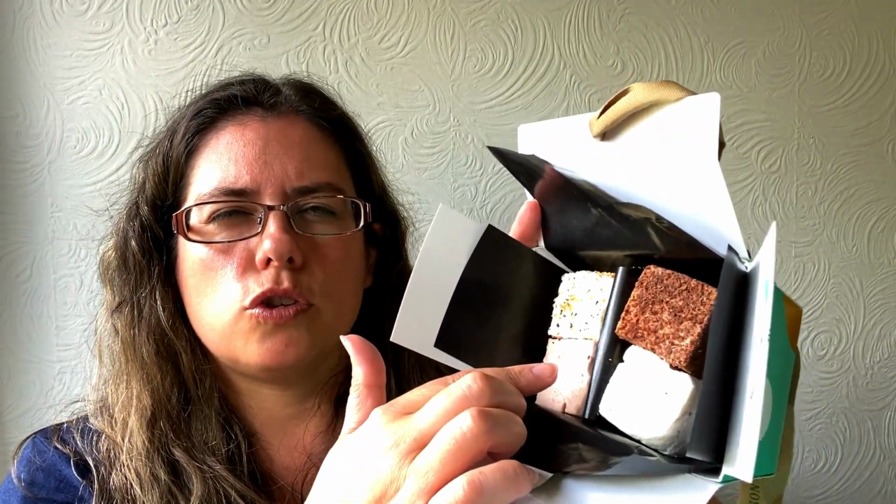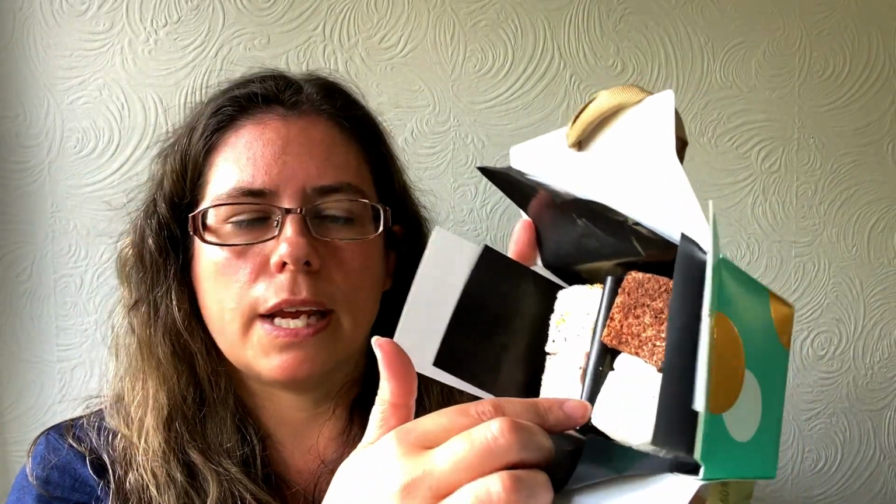So if we just open them up, slightly sticky. So just open there. So they're basically like luxury marshmallows. I mean, who doesn't love a marshmallow? So I can't remember what flavours I got. I think this one was toasted coconut. That's chocolate. That's, I think, strawberry or raspberry. And I think that might be vanilla. But they're quite big in size to give you a bit of a visual.